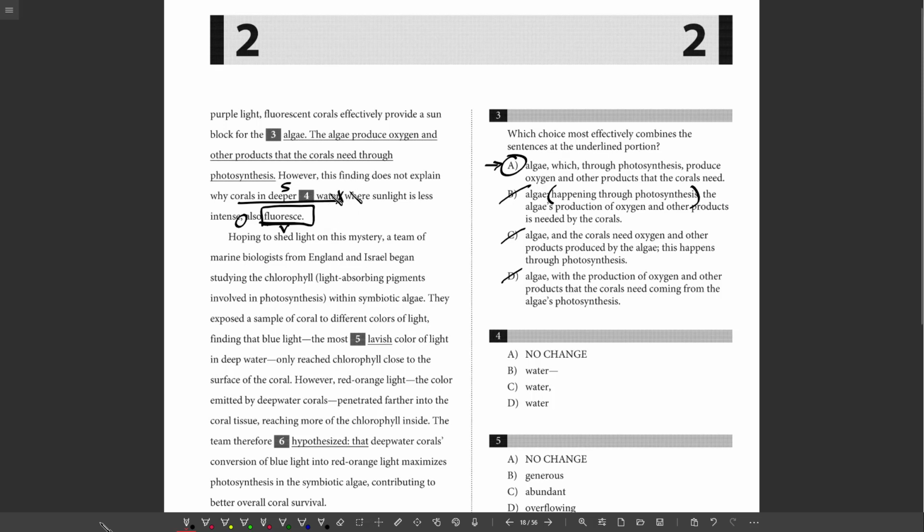I definitely don't want a semicolon because I don't have 2 complete sentences being separated by that semicolon. I'm not going to use a dash because I'm using a comma here, and I'm going to want to use a comma to set off this phrase from the main sentence. So I'm putting this in between commas. The main sentence would be, this finding does not explain why corals in deeper water also fluoresce. And then the non-essential phrase or clause in between the commas would be added to describe the water. So it does not explain why corals in deeper water, where sunlight is less intense, also fluoresce. And the key is the presence of that comma means I need this comma here so that it's surrounding that phrase. And so that's why 4 is C.